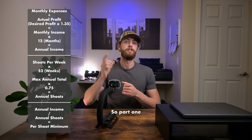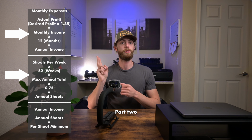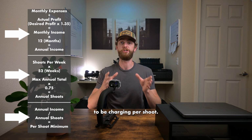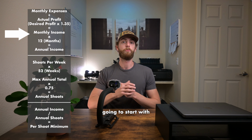Now, there is going to be essentially one long equation, but it can be split up into three parts. So part one is going to be determining our annual income. Part two is going to be determining our annual number of shoots. And then part three is going to be where we actually figure out how much we need to be charging per shoot.